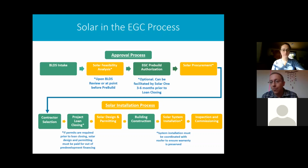We're going to talk a lot more. Jen is going to take us through the solar approval process. So there'll be plenty of time to answer any questions that come up about that. So with that, I'm going to pass it to my colleague, Annika Wister-Jones, who will introduce the solar screening tool.